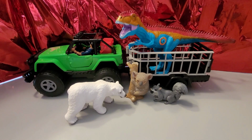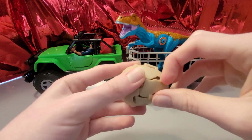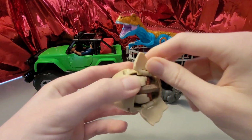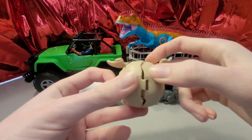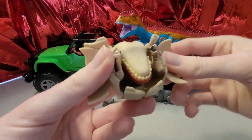Next we have a Jurassic World Fierce Charger. These are little shape-shifting things. They transform from eggs to dinosaurs. Just give me a minute.